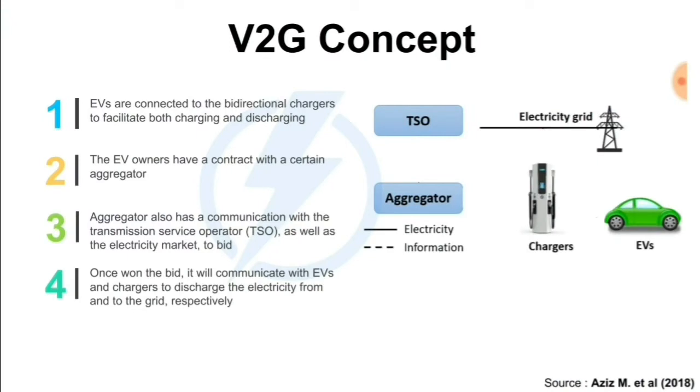Well, according to Aziz et al. 2018, the basic concept of V2G is revealed in figure. EVs are connected to the bidirectional chargers to facilitate both charging and discharging. The EV owners have a contract with a certain aggregator which is responsible for controlling the behavior of EVs charging and discharging for ancillary service. In addition, aggregator also has a communication with the TSO as well as the electricity market to bid and participate in the available ancillary service programs.